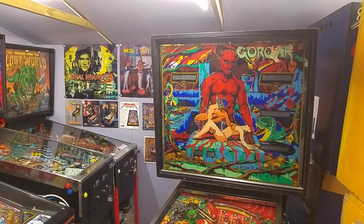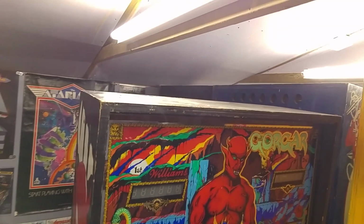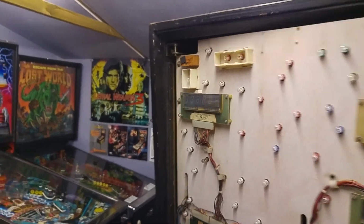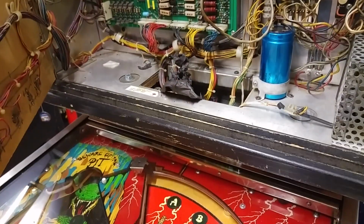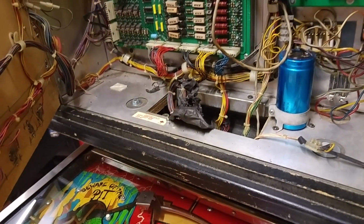Yeah, it's a reminder, make sure you've got a fire extinguisher in your pinball cabin because you don't know what could happen. Well, this has ruined my pinball night. There's smoke coming out of the top of my Gorgar. What on earth? What has happened? What the fuck? What is going on in here? There's burnt paper.